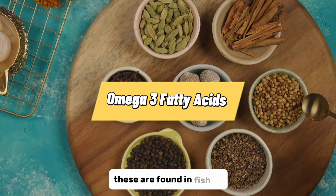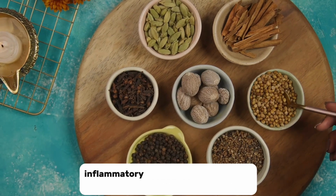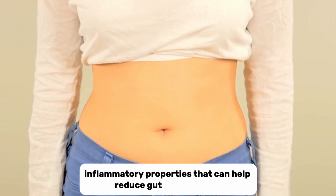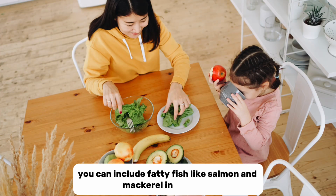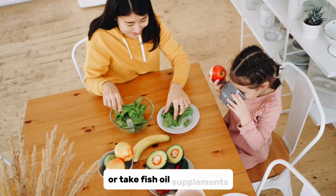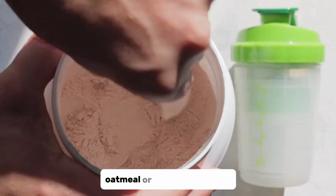These are found in fish oil, flax seeds, and chia seeds. They have anti-inflammatory properties that can help reduce gut inflammation. You can include fatty fish like salmon and mackerel in your diet or take fish oil supplements. Flax seeds and chia seeds can be added to smoothies, oatmeal or salads.